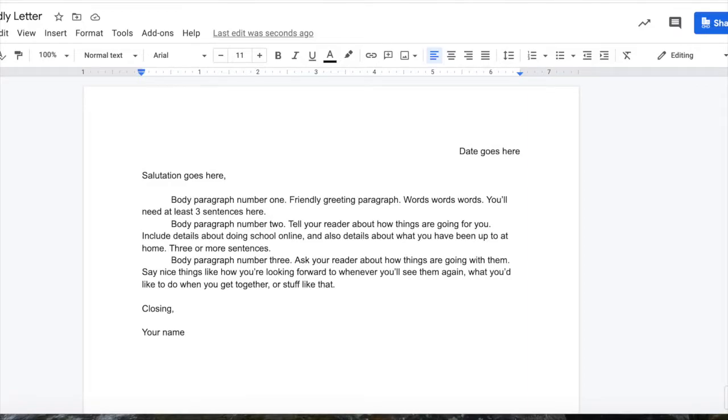Okay, here's the Google Doc that will be the template for your friendly letter. To do each part, you'll highlight over top and type your words instead of my words. This is to help you get the shape of a friendly letter, the way the spaces are, and the way that some words are over here and some are over here, and things like that. Okay, so let's go through it.